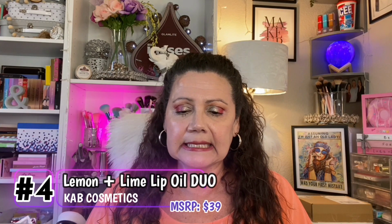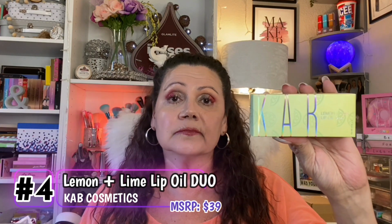All right, so the next one is by Cab. This is the Lemon and Lime Lip Oil Duo. Not a big lip oil person, just not. But I've heard a lot of good things about these and a lot of people love them, and they are huge. You guys, these are big. This is the lemon, and this is the lime. I mean, look at the size of the doe foot in there. That's huge, right? Let's see. Well, you can tell anyway. These things are big.